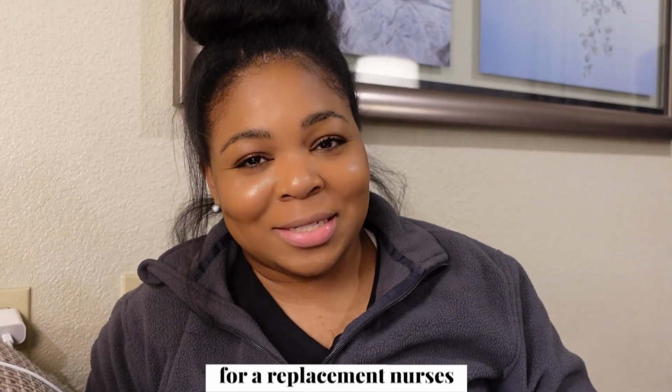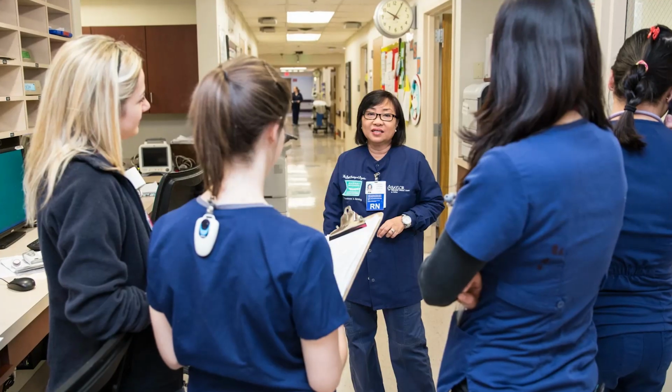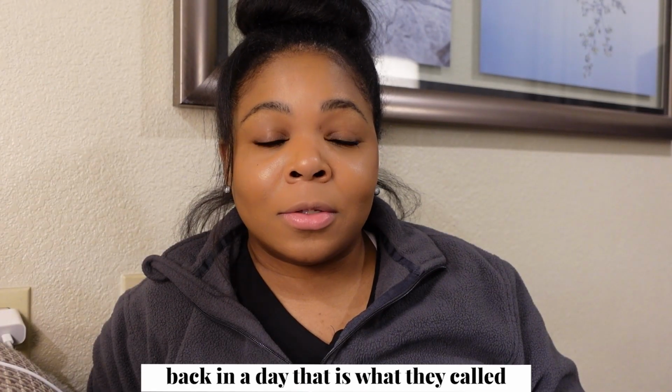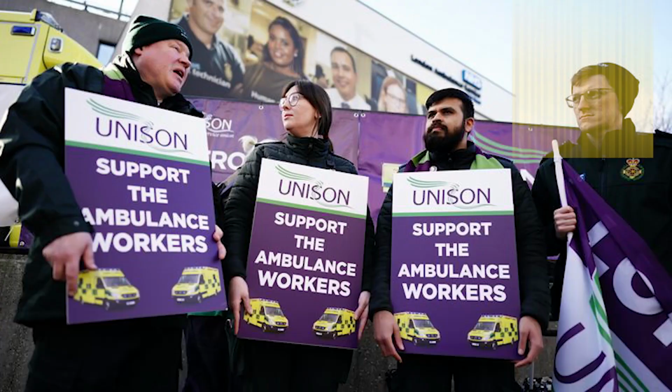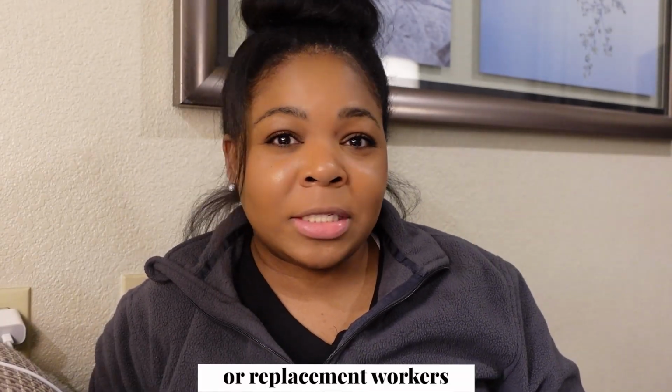Speaking of strikes, let's go into the terms that they use for replacement nurses, which is scabs, okay? The proper term to use is replacement nurse. But for whatever reason over the years, they have called replacement nurses scabs, because back in the day, that is what they called workers who came in to work during strikes. It's a derogatory term if you ask me. Please do not use the term scab. Please say replacement nurses or replacement worker over scabs. Thank you very much.